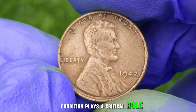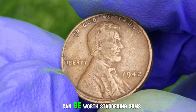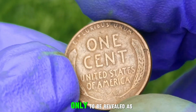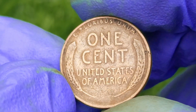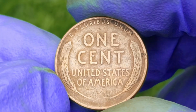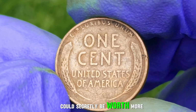Condition plays a critical role in value, but the 1942 penny is unique because even worn and dirty examples with rare traits can be worth staggering sums. Imagine a coin covered in decades of grime, dismissed as worthless, only to be revealed as an experimental strike or an off-metal rarity worth millions. This is a dream of collectors and the reality of a few fortunate individuals who have uncovered treasures hiding in plain sight. It is a paradox of the 1942 wheat penny that a coin worth 1 cent on its face could secretly be worth more than gold.